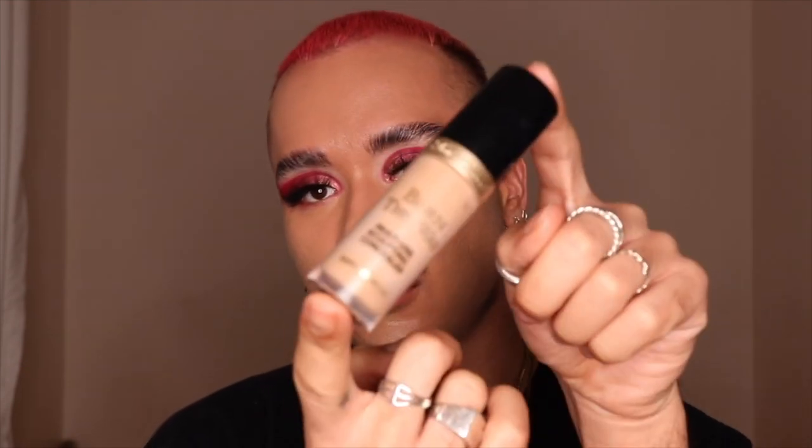Anyway, that cocktail of foundation, my skin looks bomb. It looks very shiny, but it looks bomb. I'm going to do some concealer now. This is newer as well. Doesn't feel new to me because I use it every single day, but it's different than what is in my last YouTube video. It's Too Faced Born This Way.